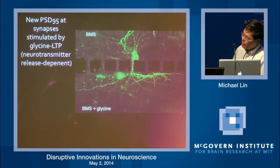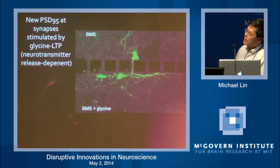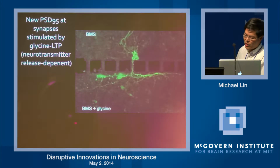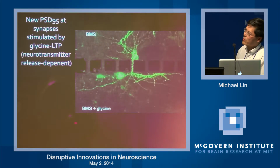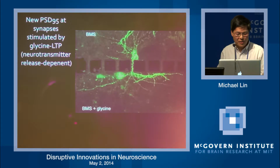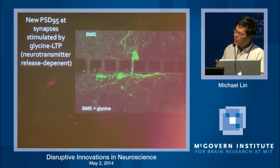Those data were published in our Nature Neuroscience paper. We've done this recently with glycine LTP, which we thought was important to show, since in the previous cases we were using pharmacological agents. In this case, we're using glycine to induce LTP.